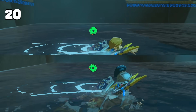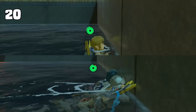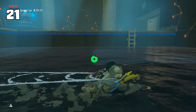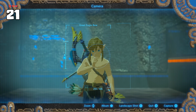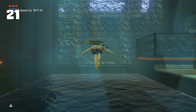Link swims faster without clothes on. If he wears heavy armor, his swim speed is reduced significantly. To navigate around this, you can use a speed buff potion to swim faster. Funny thing is that swim speed buffs do not work while you have no clothes on, so you have to have at least one piece of equipment on you for the speed buff to work. Well, time to put on Tingle's hat.